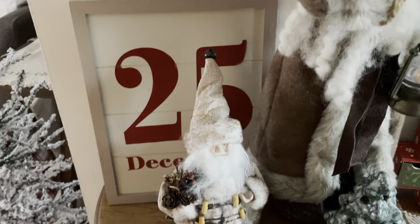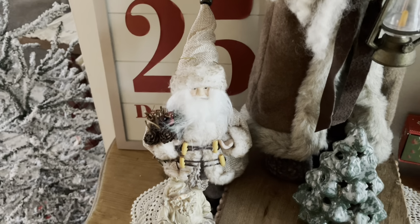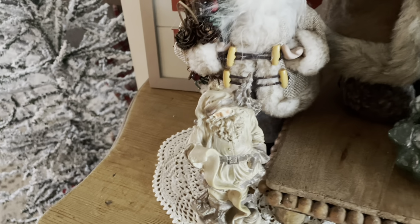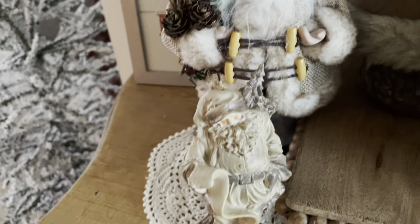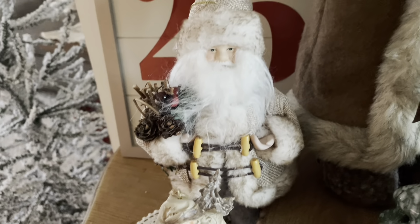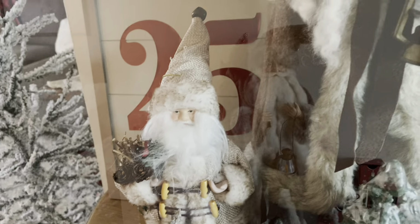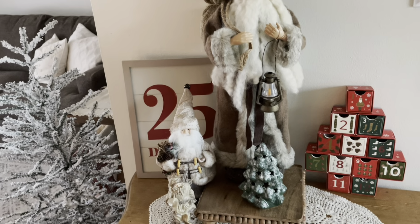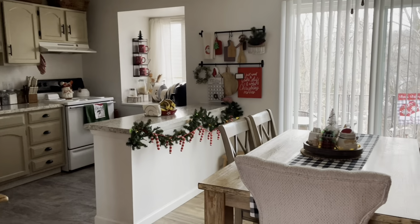And then this table I just decorated with some more Santas that I had, all neutral, my neutral colored Santas. And yeah, pretty simple, guys. And that is it for my living room. And now we're going to move on to my dining area and kitchen.